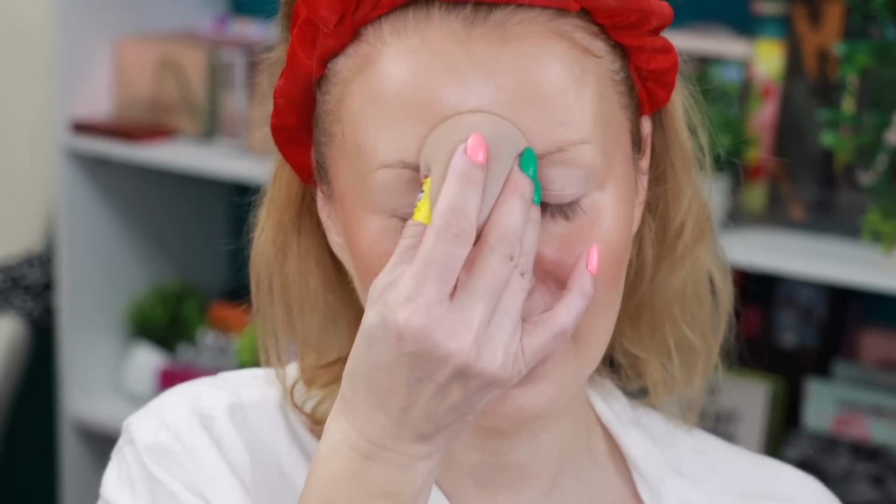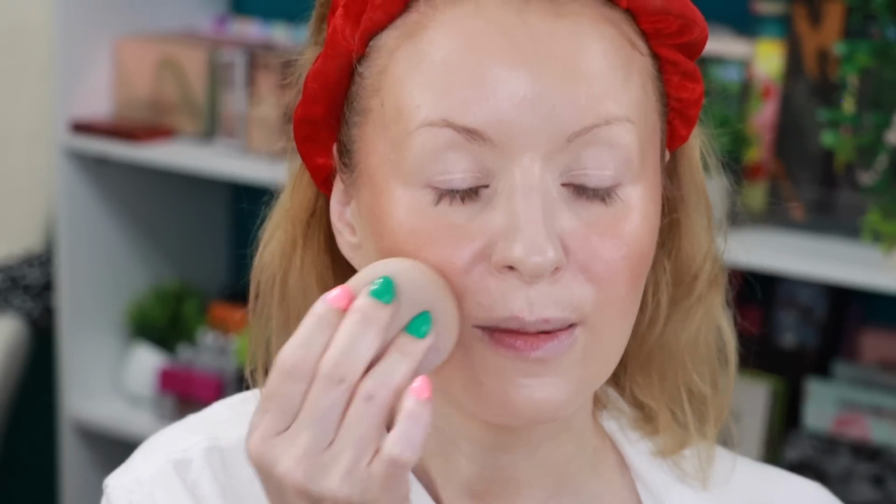Okay, now that I'm officially done, I'm going to go in with my Hourglass Veil setting spray. This is such a beautiful setting spray. I've had mine for a long time. It doesn't smell expired. It might be expired, but I'm still using it because it was very expensive.